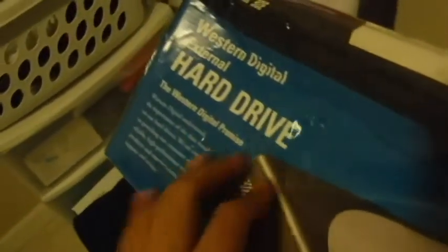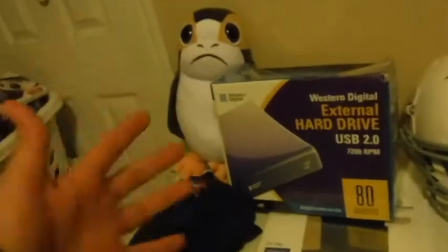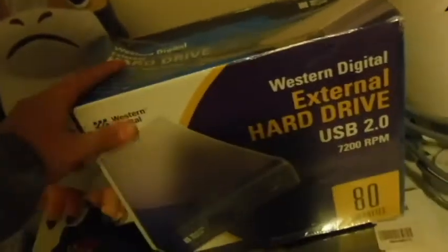Then we have this Western Digital hard drive, USB 2.0, 7200 RPM, 80 gigabytes, brand new in plastic hard drive. This would be going for $50 in my eBay store. It might go down if nobody buys it for a while. But for right now, it's going for $50. It's in the plastic. Everything good. Just a few breaks here, but never been open before.